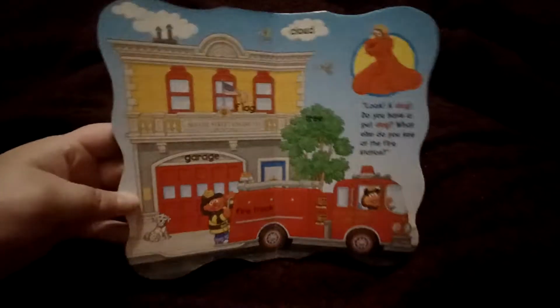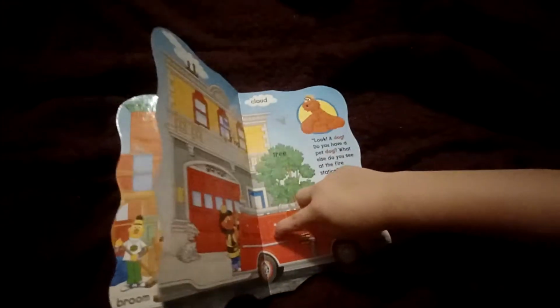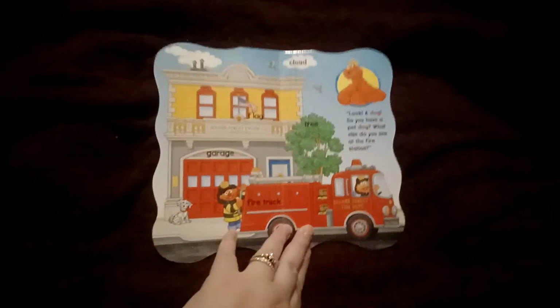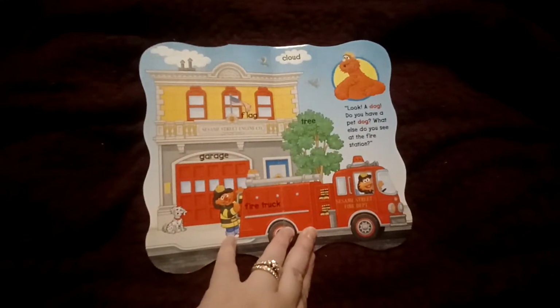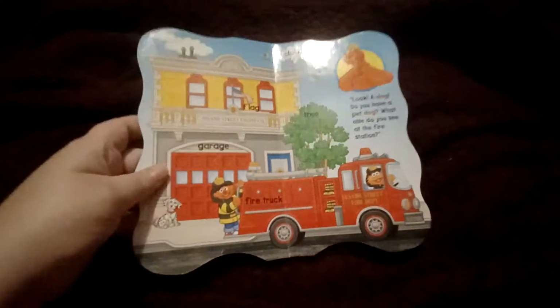All right, let's see. Look. A dog. Do you have a pet dog? I have Kate and Belle. You have Kate and Belle.